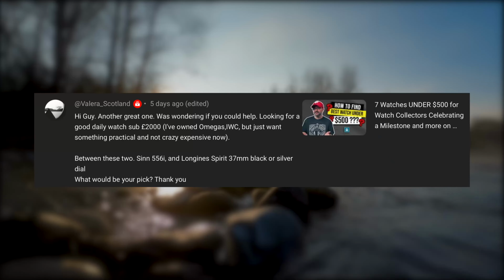What do you think? Hi Guy, between these two, the Sinn 556i and the Longines Spirit 37mm, what would be your pick? Man, this is a tough one. I really like both of these watches. The Sinn 556 is kind of an all-time favorite amongst watch collectors, including myself, if I'm being honest. The Longines Spirit 37, on the other hand, well, it actually kind of looks like a better watch, though it's quite a bit more money.